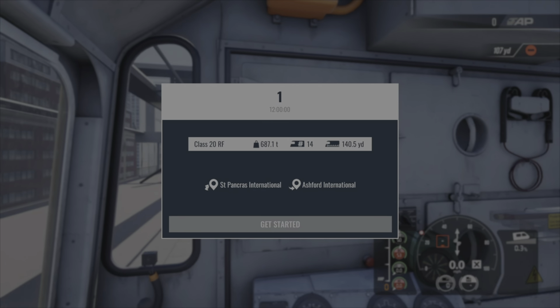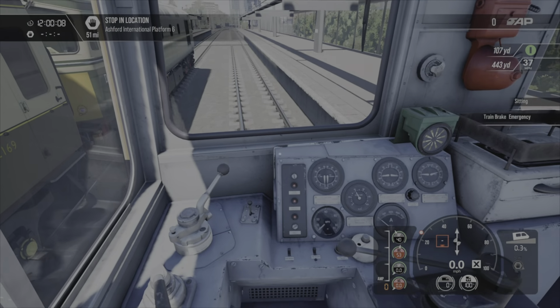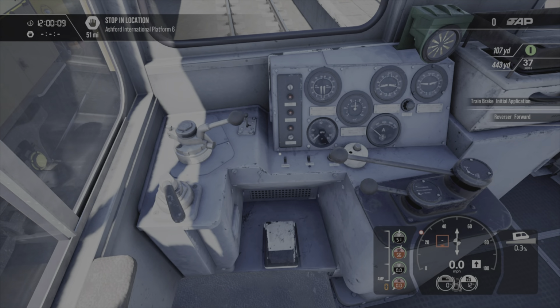So now we are in the Class 20 chopper. Probably one of my least favourite diesels, but the sound is amazing. It's weird because I don't like the look of it, but the sound is amazing. But here I have to jump across over to a different seat because I don't want to be driving backwards for 51 miles. So there we are, release brakes, master key is on, lights all switch on. So yeah.